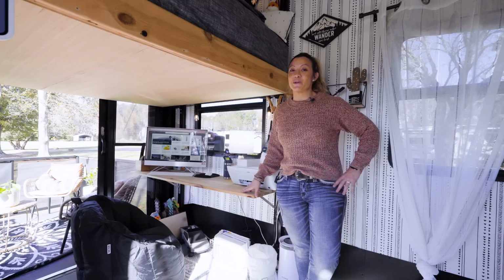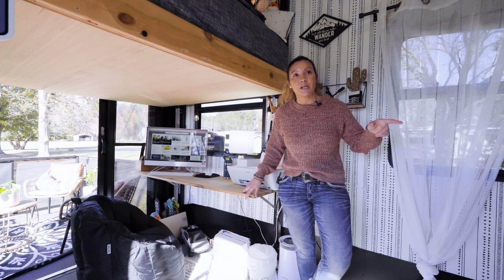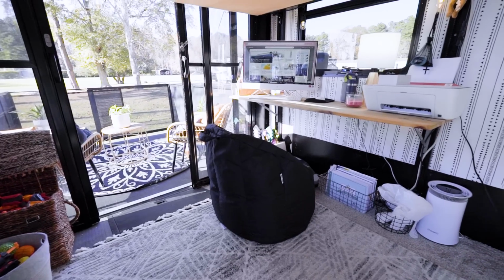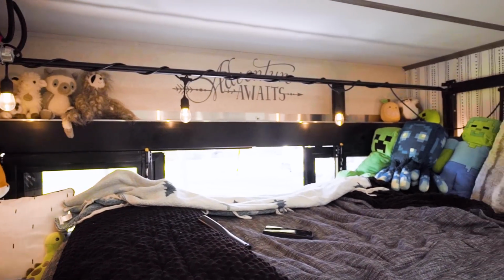Welcome to Maxton's room. This is our toy hauler. We bought this RV not only for the U-shaped kitchen and that living space that we have there, we also bought it because of this toy hauler part. This 13-foot garage is perfect for anybody's lifestyles.